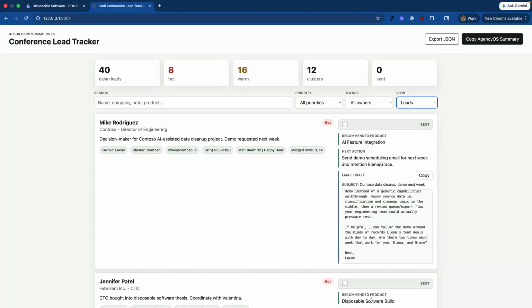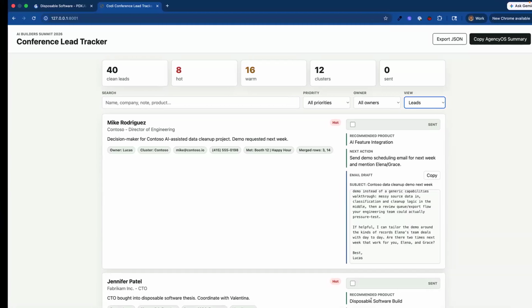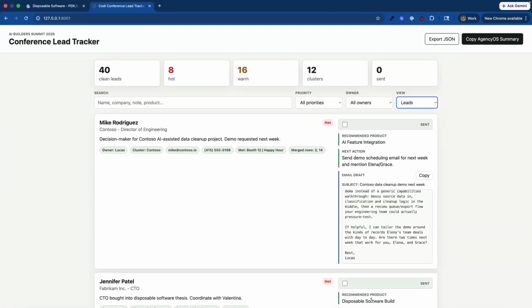And I definitely think that the agents that we have access to now, either via API or through a harness, are definitely powerful enough to be helpful in those areas without causing hallucinations or things like that.